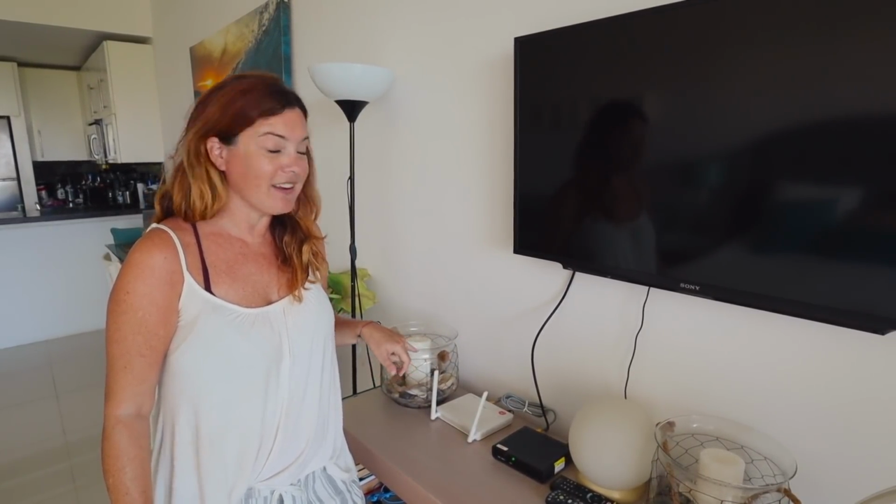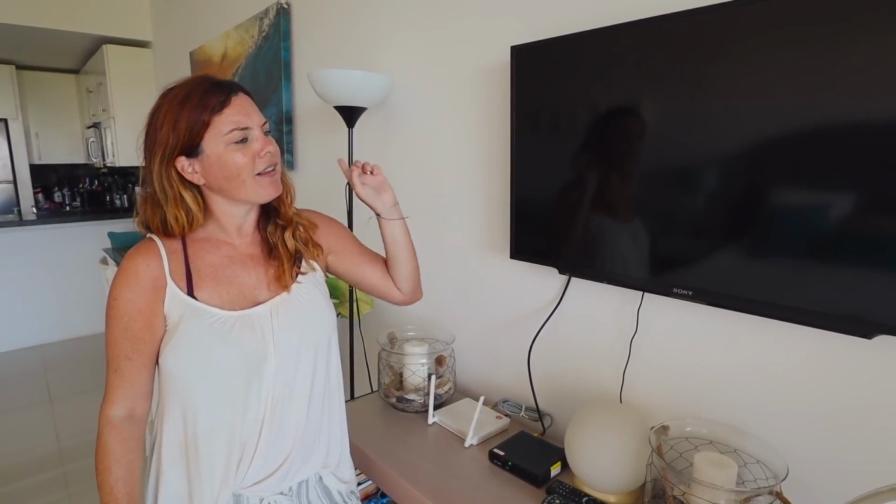I just realized I totally skipped this area when we were walking by earlier. Our Wi-Fi router is here. It's actually really, really good Wi-Fi, some of the fastest we've had here in Cabarete. Also, our TV, which is right in front of the bed, so that's super cozy.